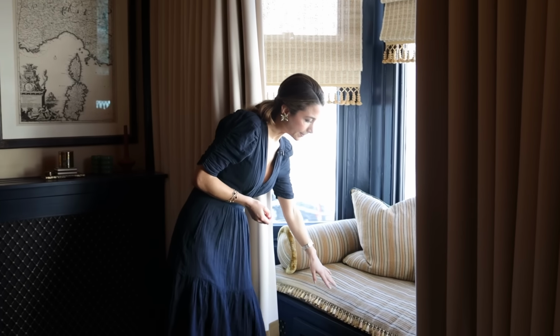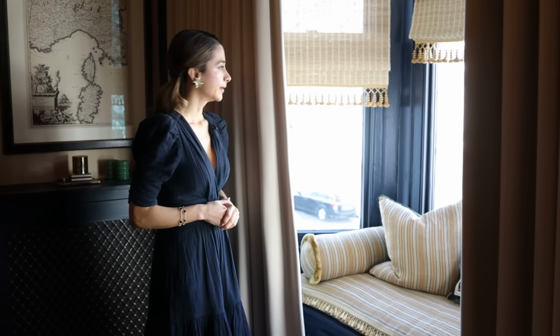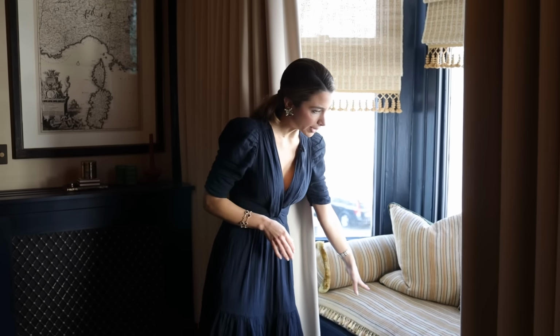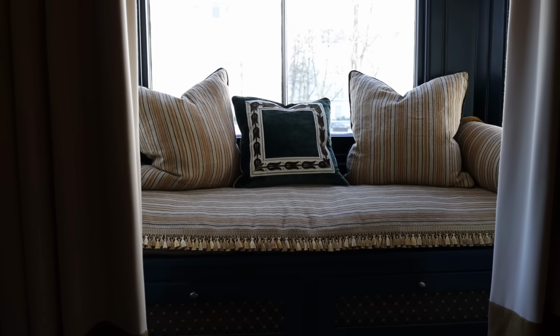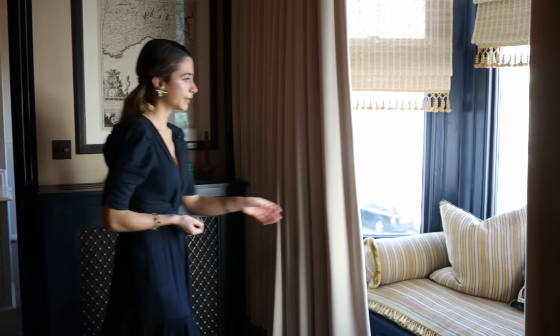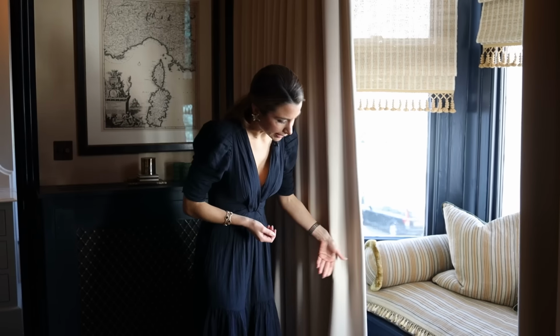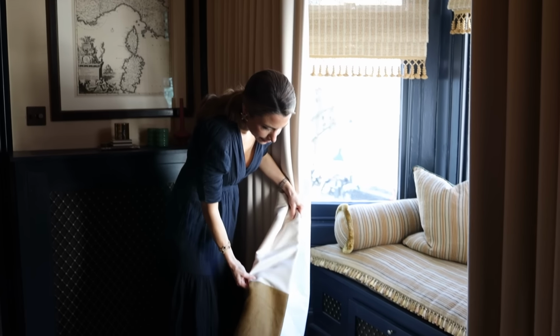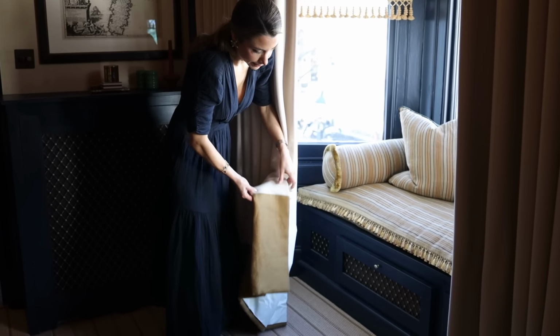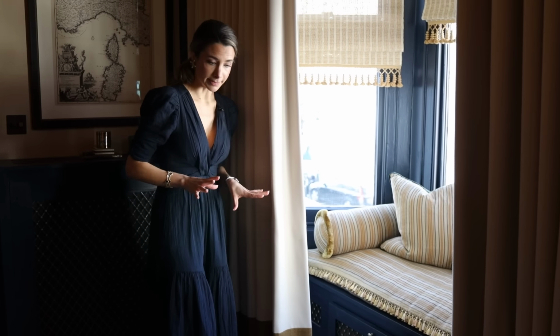So I use this lovely striped fabric from Della Quona to upholster the window seat with a trim on here. Again, this golden color, which really works well with the navy. And for the curtains, I chose this beautiful kind of, it's a merino wool. And it's actually hemmed with a lovely tobacco herringbone. Again, it has a bit of that masculine look to the aesthetic to it.